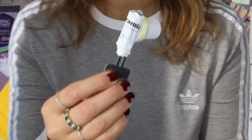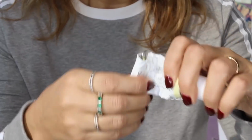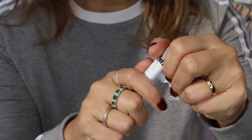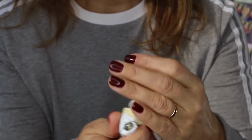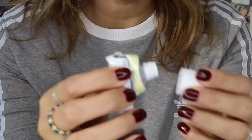Now this one. The amount of people who ask me what this is for when they buy this cream, and then I tell them and they're like, oh, this was Ceramidin, Dr. Jart. It's been totally mullered with its little toothpaste, so that basically winds the cream down for you. I think if I open that now, oh no, look, it is done and dusted.